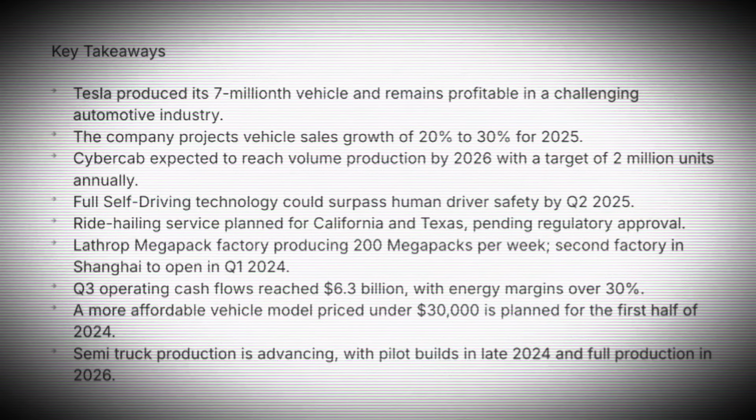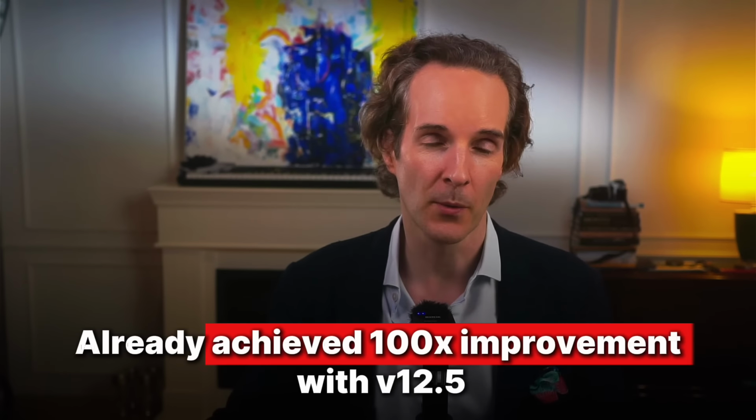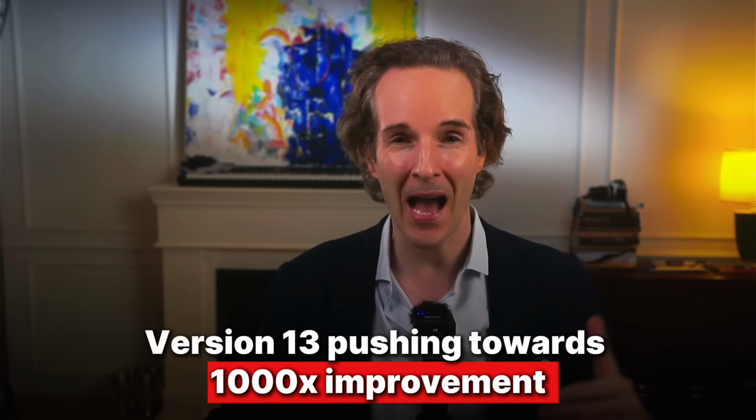And he's expecting FSD to surpass human driving safety by the 2nd or the 3rd quarter of next year. That soon. Crazy. Tesla's director of autopilot software gave us a bit more context. He said they've already achieved 100x improvement with the 12.5 version. And version 13 is pushing towards 1,000x improvement. And the safety metrics are insanely impressive. And that's what you need to convince regulators, right?